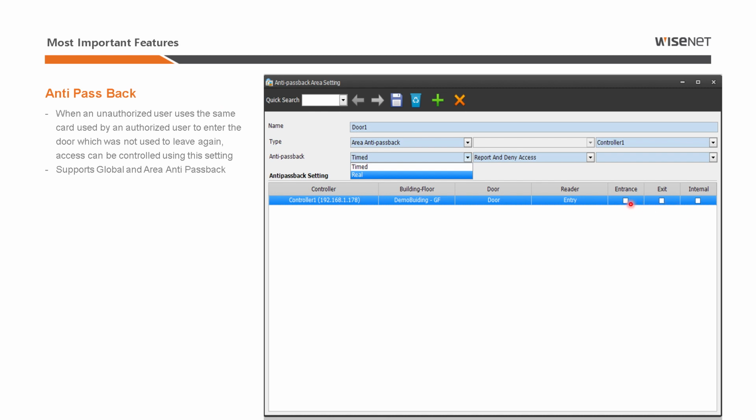There are two modes: one is the real mode and the other is timed mode. Timed mode means if the person enters the building and then you set a time, let's say 10 to 15 minutes, if someone else tries to use his card and enter within 10 to 15 minutes, it will not allow him to enter. So that is one option you can do. Or real. Real means unlimited time. Until the person uses his card to exit, he cannot reuse the card to enter the building. So we have elaborate options to configure this. As you can see in the picture, you can assign which is the entrance reader and which is the exit reader.